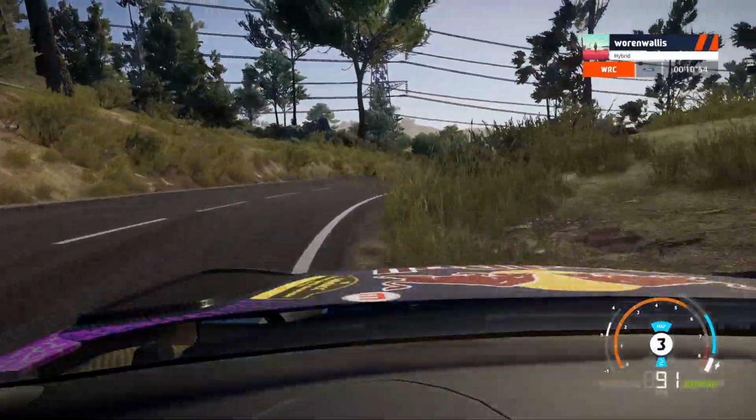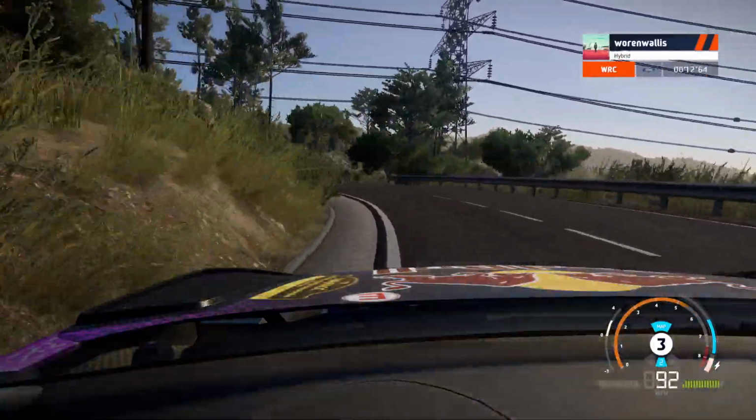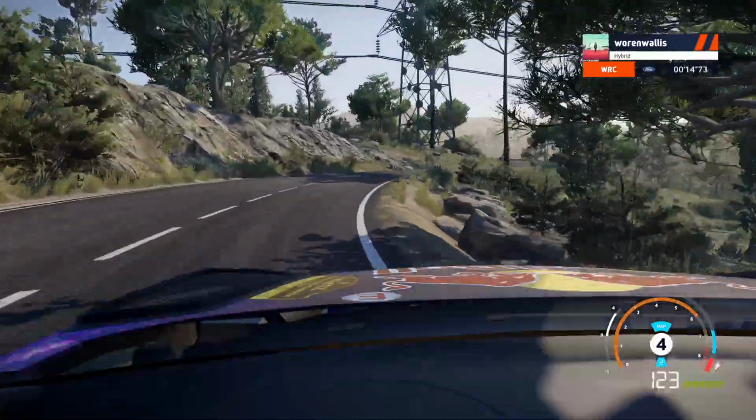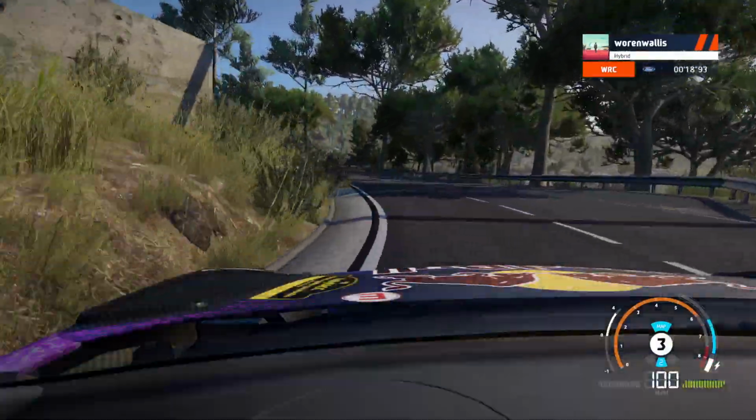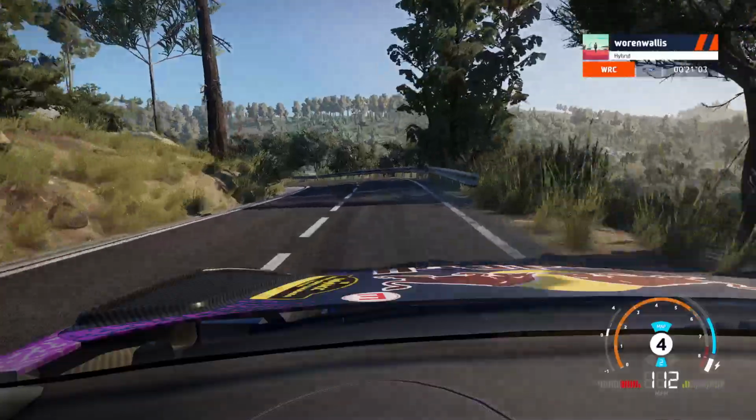Everything is the same, the suspension, differentials, and everything else is the same as before on my tarmac settings. The only difference is the gearing with a new limited update.